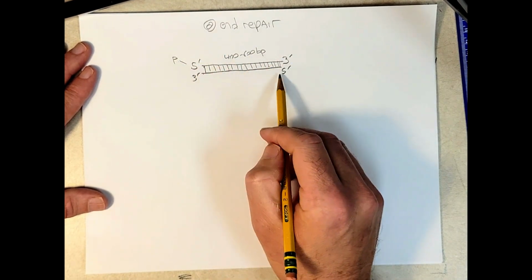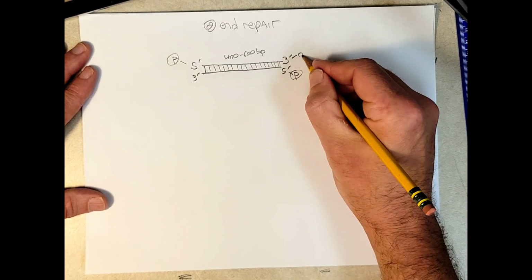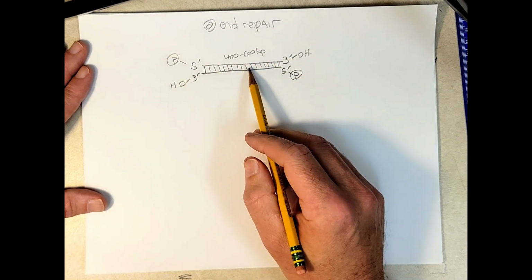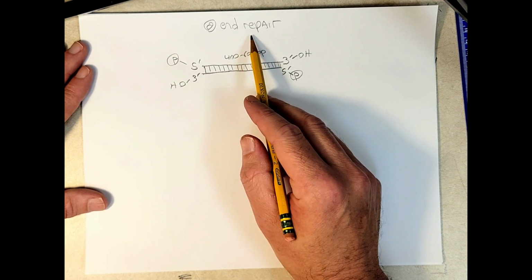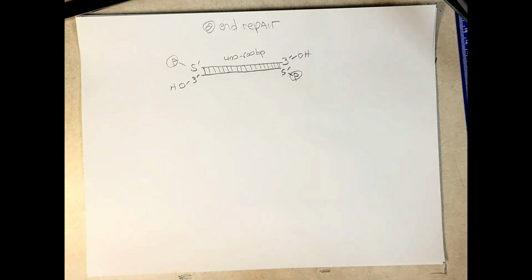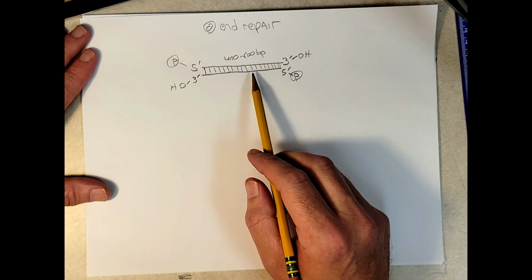And we have our 5' ends and our 3' ends. Let's assume the 5' ends have phosphate groups and the 3' ends have hydroxyl groups. Well, this would be perfect. If all of the molecules looked like this, then we wouldn't need to do anything. We wouldn't need an end repair process. However, a lot of them are not going to look like this. In fact, probably most of them will not look like this.